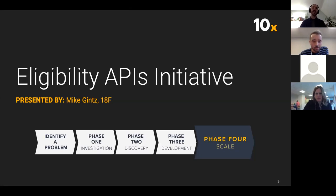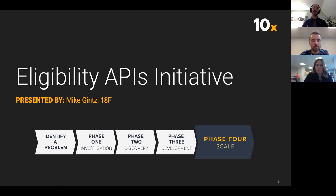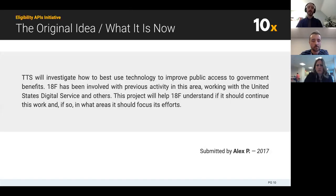So rather than each state having to build federal rules into their own systems individually. And what this means once we're in production will be reduced risk for eligibility system builds and modernization efforts, and also an easier path towards eligible people receiving the benefits that they need. That's really the kind of impact that we want to see. So let's get into a little bit of the background on this initiative.